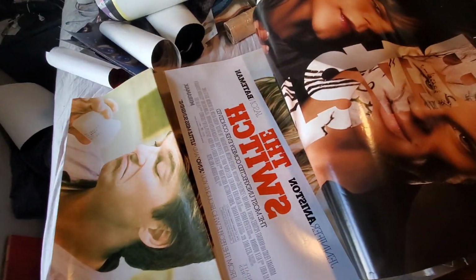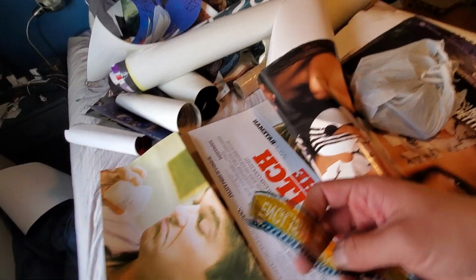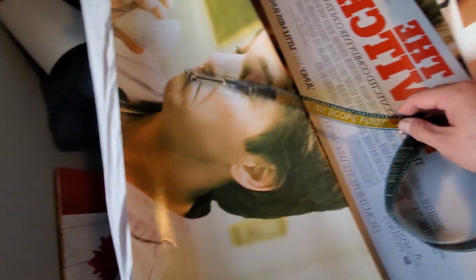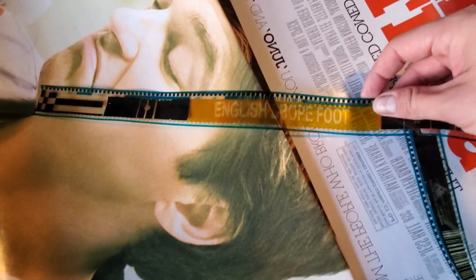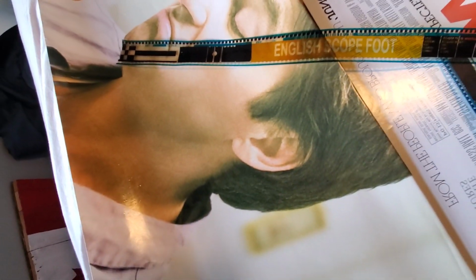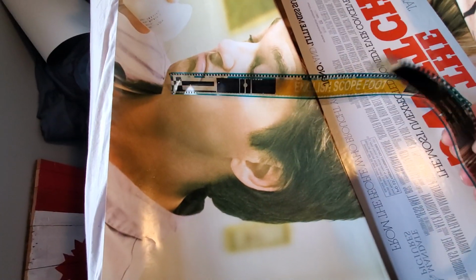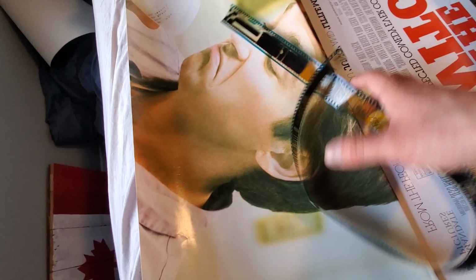There's one other kind of cool movie thing I want to show you guys. Just give me a sec. I don't remember exactly where my movie trailer is, but I do have this. So there used to be two types of film, scope and wide. I forget what the difference was, but this was just a little thing that would go on the front of movie reels to tell the projectionist what it was.